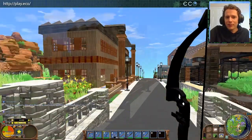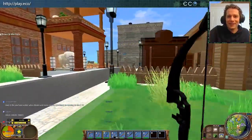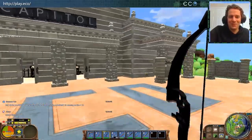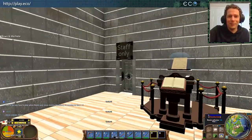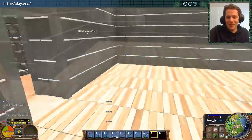And what is the building to the left? I might have already passed it. Is it the Capitol building, that gigantic Capitol? Yeah, I think this might have been showcased already a little bit. I haven't really even explored this whole world yet myself. I'll put my bow away. But looks like this is where they have, oop, maybe not welcome in here, staff only. But these are like government buildings.